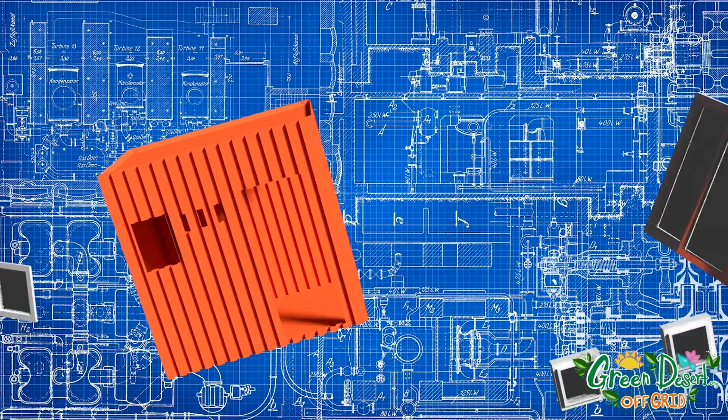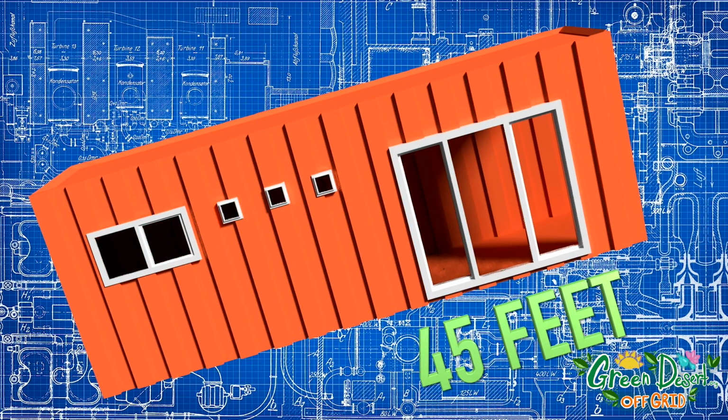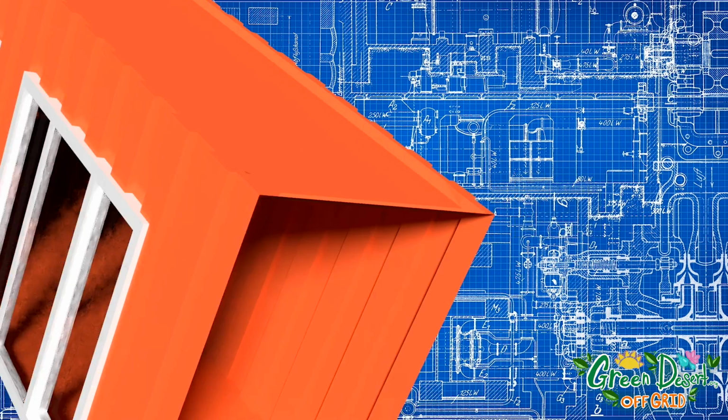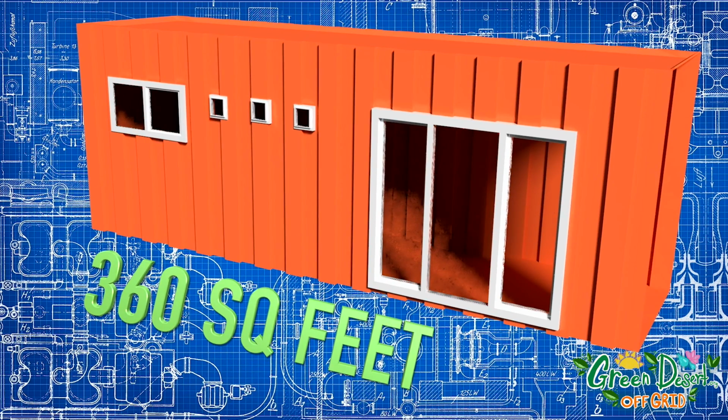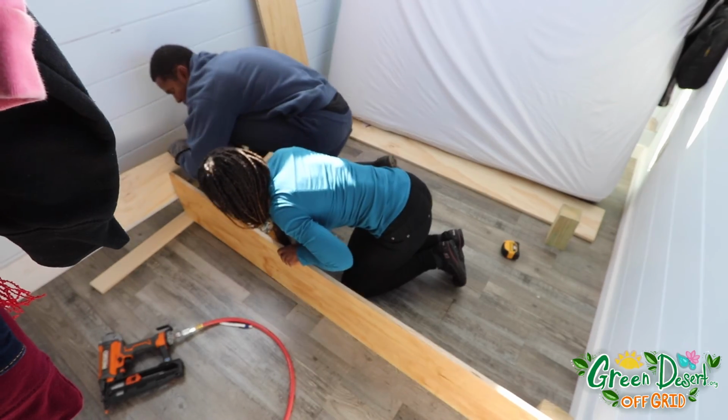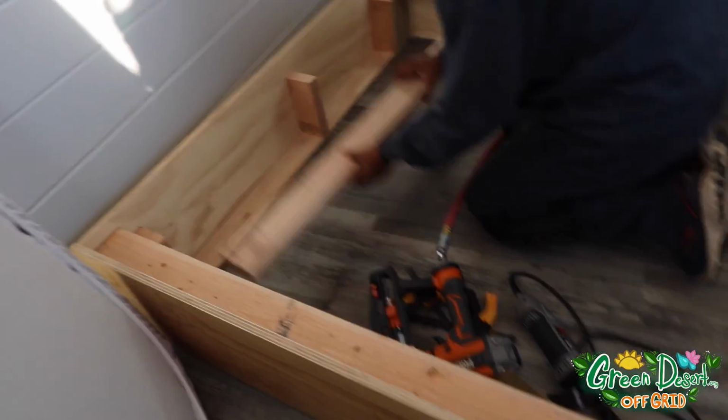Now, these containers are 360 square feet. It sounds small. Although the living space feels perfect for us, storage was definitely one of my concerns. One solution? We're building the storage platform for under the bed.